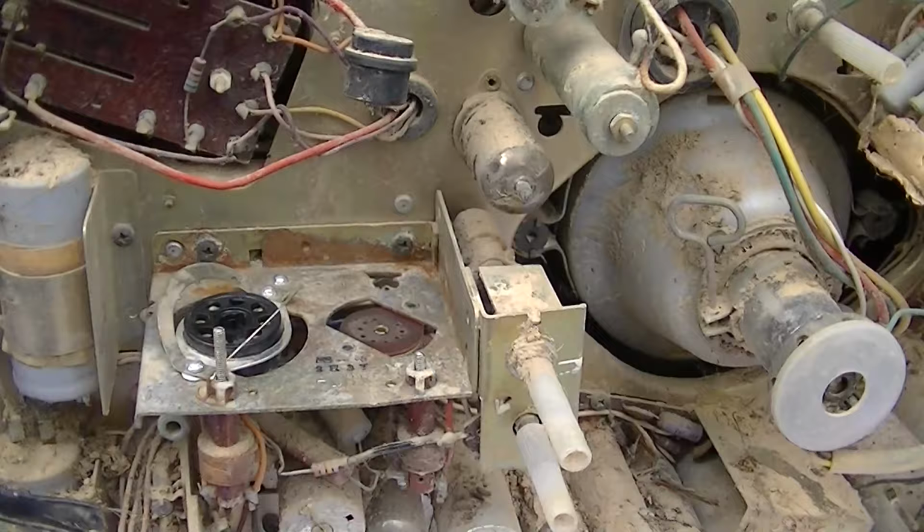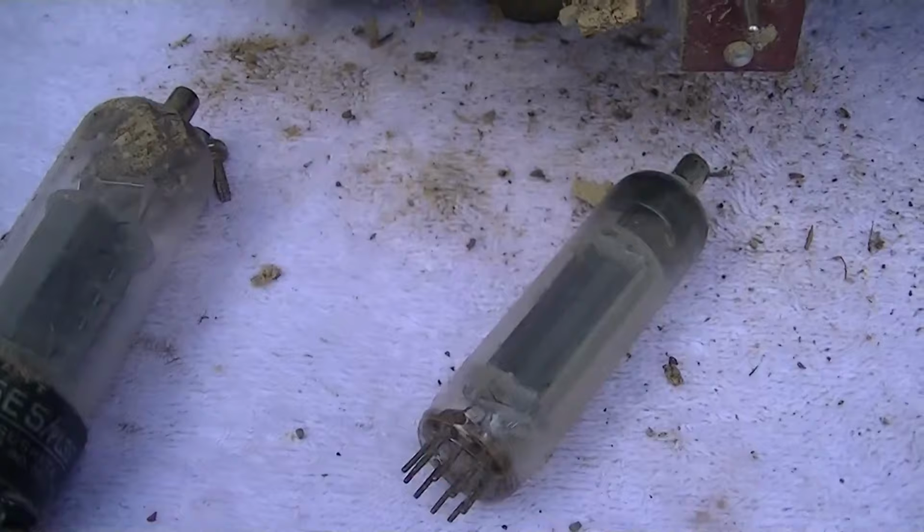With much TLC, I was able to get these two tubes out of here without breaking the tubes or the sockets, and I got the mud cleaned up as best I could.